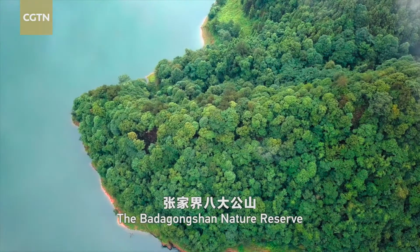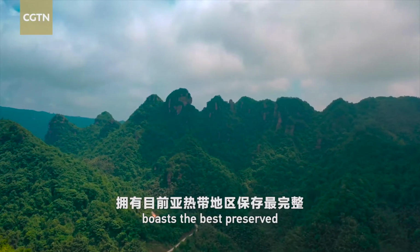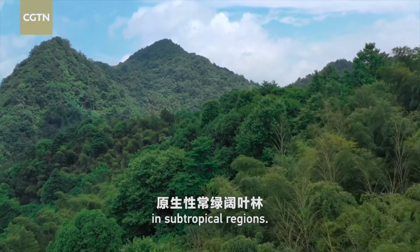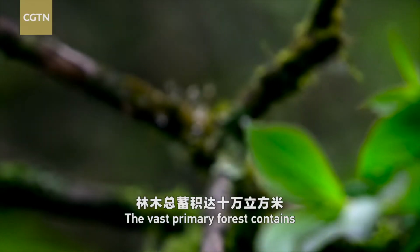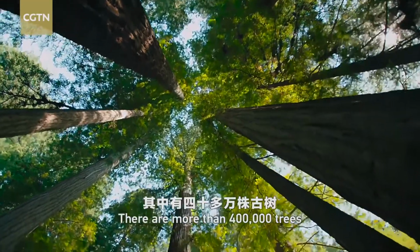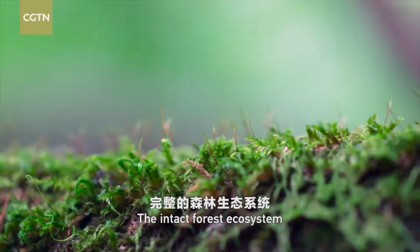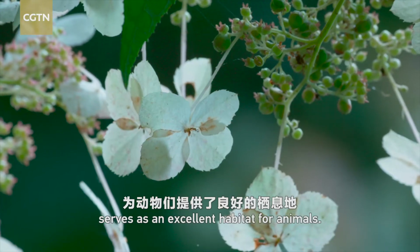The Badagongshan Nature Reserve boasts the best preserved and largest broad-leaved evergreen forest in subtropical regions. The vast primary forest contains roughly 100,000 cubic meters of trees. There are more than 400,000 trees over 800 years old. The intact forest ecosystem serves as an excellent habitat for animals.